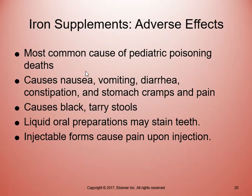There are some adverse effects to iron supplements, and interestingly, the first thing on your list is not an adverse effect of proper administration of the drug. It is poisoning that occurs because kids get a hold of mom and dad's iron tablets or their multivitamins with iron, and they overdose, and iron toxicity is a real possibility. So these iron supplements are not benign, and they need to be kept out of the reach of children just like all other medications.